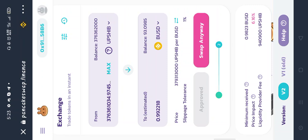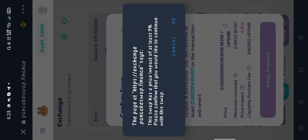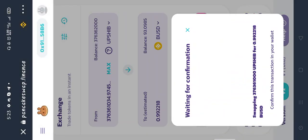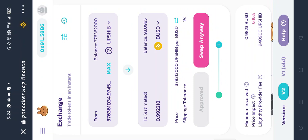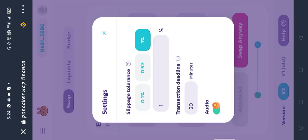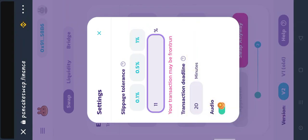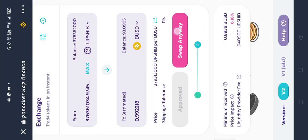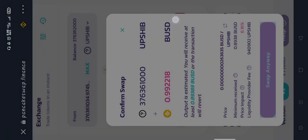All right, so we have to try to sell this coin back, right? So let's try to sell. You can see price impact is too high. There's not enough liquidity there. You won't be able to sell with 1% slippage, so you have to change your slippage to 11. I will just change my slippage to 11. Then you click on swap. Let's see if we can sell. Click on 0. All right, so we can sell.